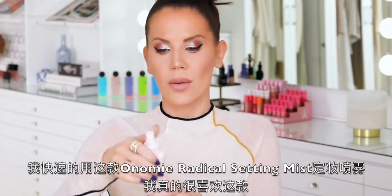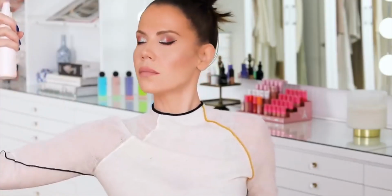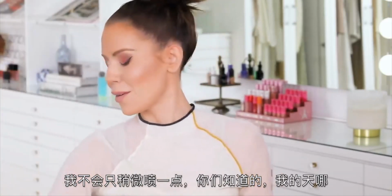We're gonna set the face really quick with this Anomi Radical Setting Mist. I really like this one. Something newer that I've been using a lot. And I don't go light. You guys know that. Oh my gosh. Try not to laugh. All right, mascara.